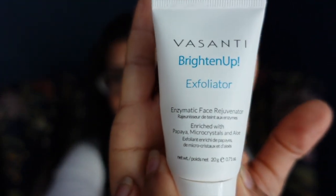This is a random product. This is a Visanti brightening exfoliator, and honestly I don't remember what type of box I got this in, but I definitely didn't order it on my own. This is an enzymatic face rejuvenator enriched with papaya, microcrystals, and aloe. I had the weirdest experience with this product. I generally put anything with physical exfoliants in my do not purchase category, so I definitely wouldn't have bought this myself because it says microcrystals.